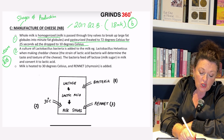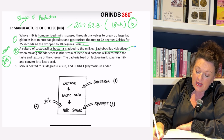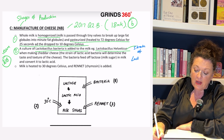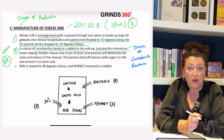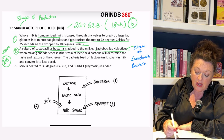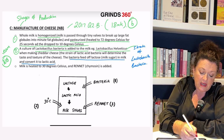Secondly, we said a culture of Lactobacillus bacteria is added. Lactobacillus helveticus would be the particular strain, or one of the strains, of lactobacillus or lactic acid bacteria added to the milk. And the strain, remember, or the strains of lactobacillus will influence the taste and the texture of the cheese. We know the bacteria feed off the lactose in the milk and convert it to lactic acid.